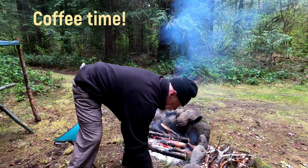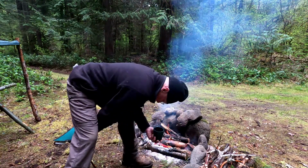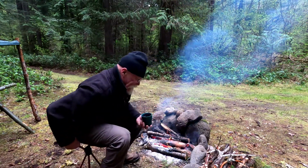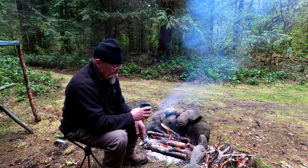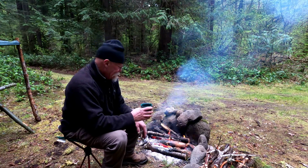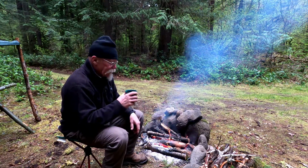Oh yeah, perfect cup of coffee. Nice little campfire. I was going to do a big old breakfast this morning, but rain kind of got me going in a different direction. Kind of all wet around here now. At least the fire is going, like I said.